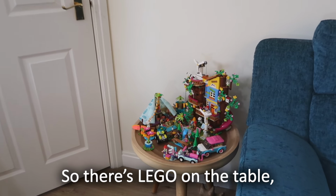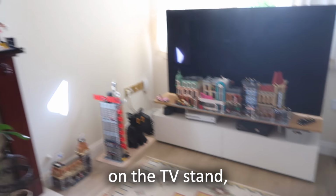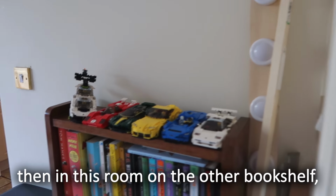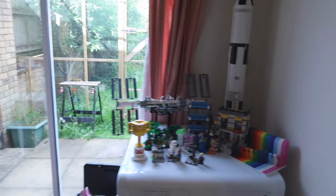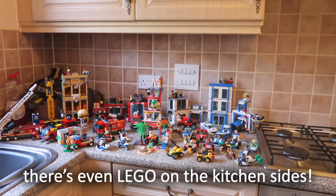So there's Lego on the table, there's Lego on the bookshelf, on the TV stand, on the fireplace, on the other table on both levels, then in this room on the other bookshelf, on the other table, there's so much here, on the tumble dryer, and then are you ready for it? There's even Lego on the kitchen sides.